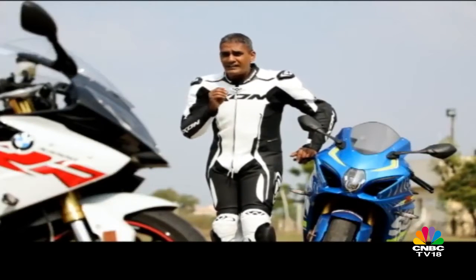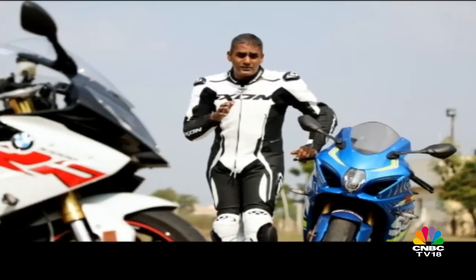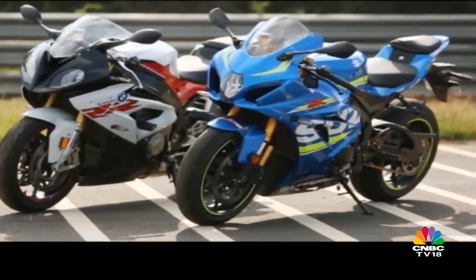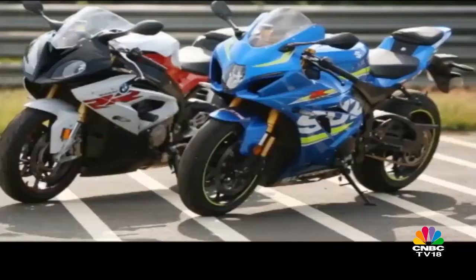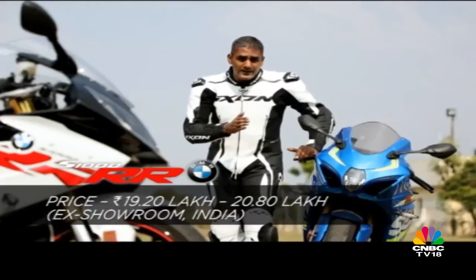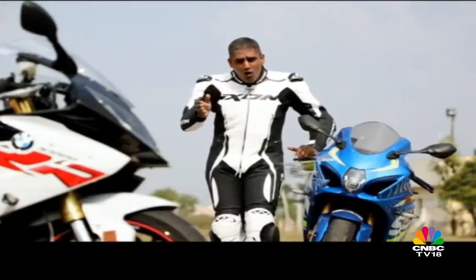But even at a track like this, it's immediately obvious that the difference between the liter class motorcycles today is very, very small. What it boils down to is something that I have always said, that motorcycles are about how they make you feel, not about the spec sheet or price. And that's how this verdict goes as well. You've heard Anand's version of the story, you've heard Sid's version of the verdict, but my feeling is that if I had to choose between these two bikes, I'm in awe of the BMW.